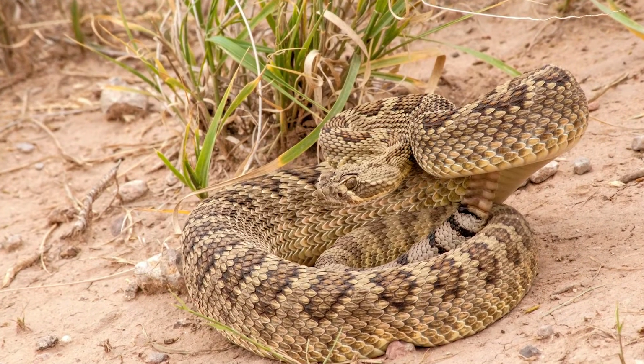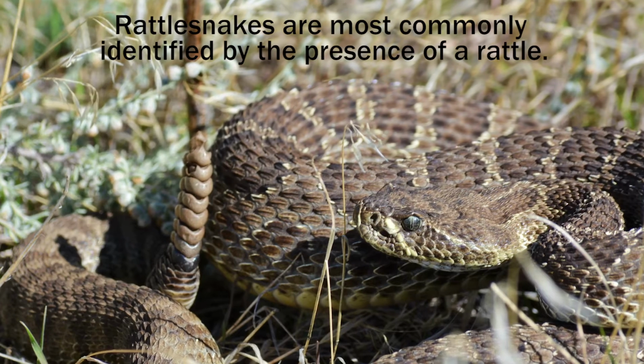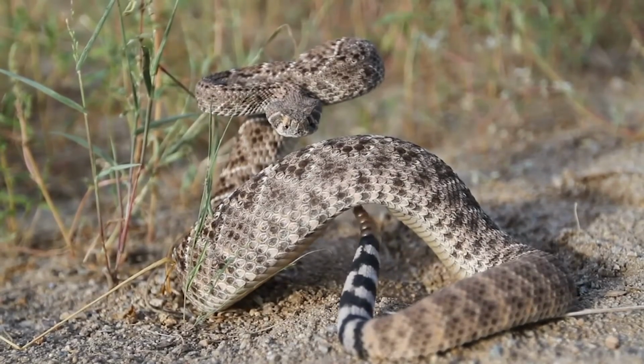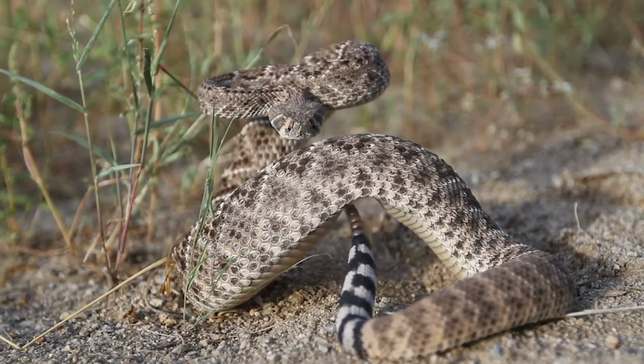In spite of their diversity, all rattlesnakes have the following characteristics in common. The rattle. All rattlesnake species in the U.S. develop a rattle, a series of hollow interlocking keratin segments that, when vibrated against each other, produce a sound. The rattle is used to warn animals that pose a threat to the snake of its presence.